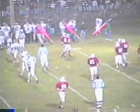Devane split out wide to the far side. Beveridge straight back to pass, has good protection, looking for and finding Ingersoll at the 25. Ingersoll up the sidelines and out of bounds at the 35-yard line, I believe. Ingersoll, a man in motion that way, caught the ball in the flat. Did a good job to put the brakes on before he went out of bounds, and then skipped up the sidelines to the 35-yard line, and a 15-yard gain, first down, Hawks.